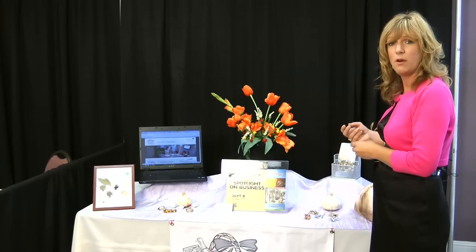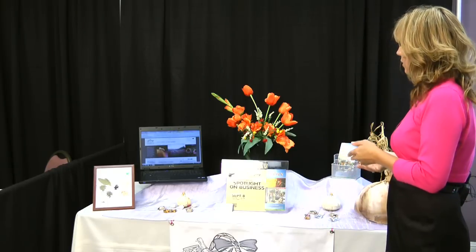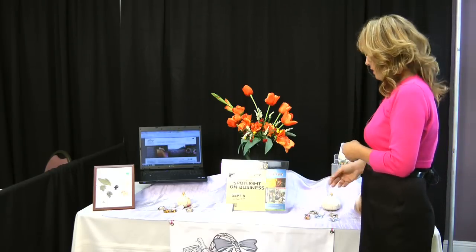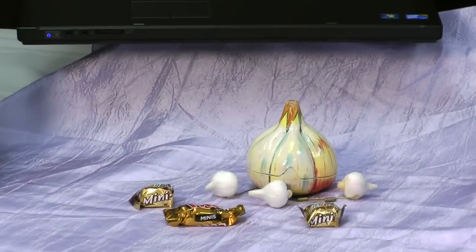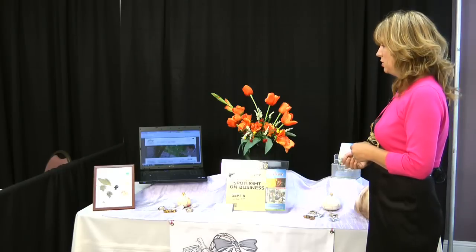So if you can get some wind going, do some shiny materials, maybe even some balloons that catch the light, it's going to make people walking by turn their head and look at your booth and may just catch them and bring them in. Sometimes even shiny candy can do it. Add a little bit of shine to your candy, whatever is going to draw that person into your booth.